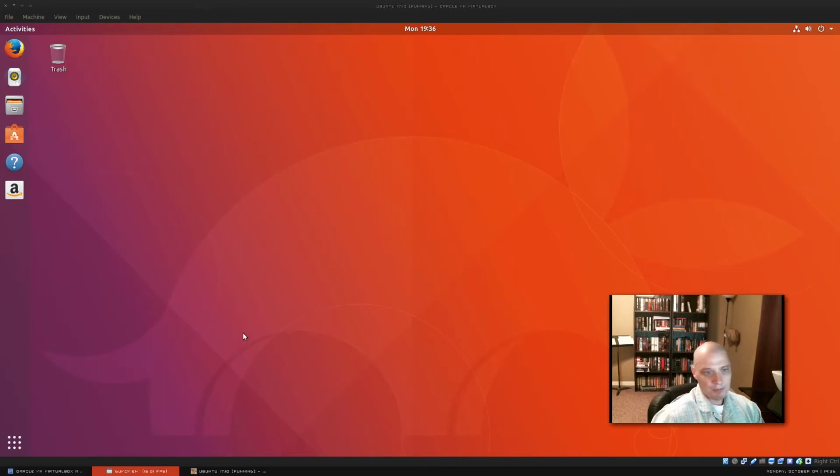but I do have Unity on one of my laptops, and I actually quite like it. It makes a lot of sense on a smaller laptop screen. I find Unity to be really nice. So let's see how I like Ubuntu's implementation here of GNOME.